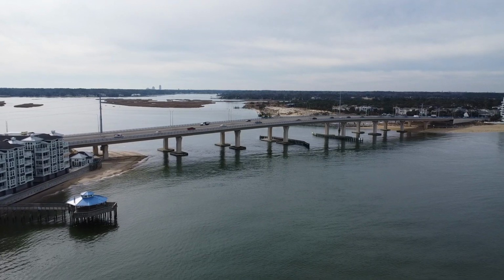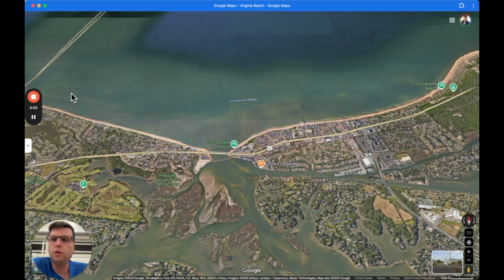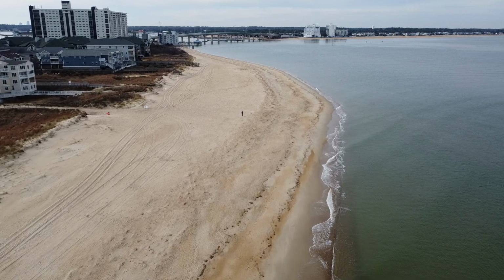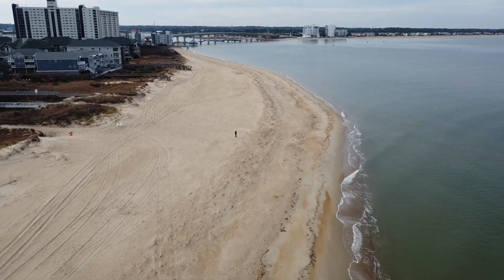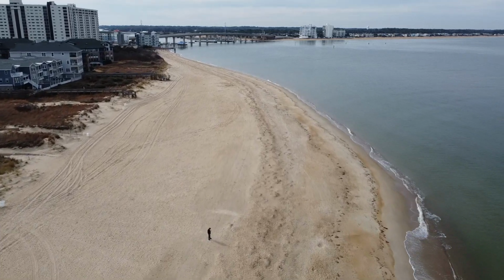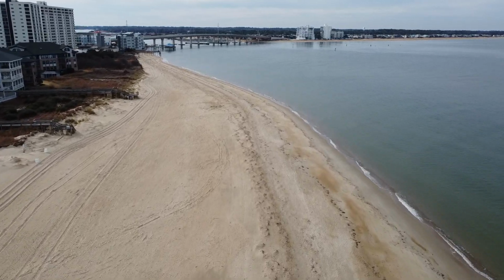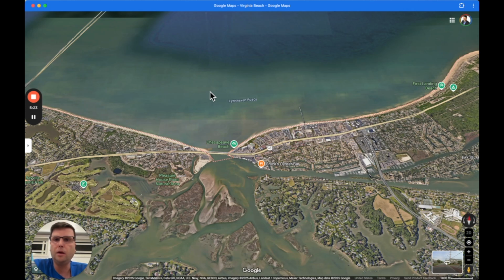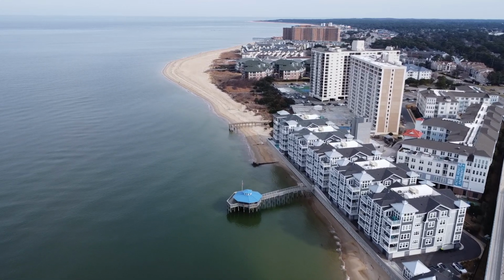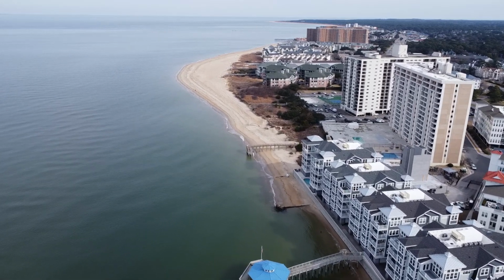You have the Lynnhaven Inlet. Let me move in a little bit. This is all of Chesapeake Bay here. So when you hear this area is routinely called Chicks Beach, if you've seen any of my previous videos, the thing I like about Chicks Beach or any of the beaches along the Chesapeake Bay is if you have young kids, it's much easier and safer, so you don't have to worry about them being in the water with big waves in the Atlantic Ocean, as there's very minimal waves in the Chesapeake Bay, usually 1 to 2 foot, maybe, probably less most of the time. So if you have young kids, you might want to stick to this beach. It's also a little less crowded than the ocean front.